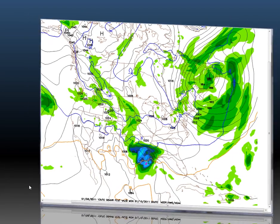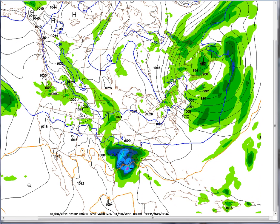So let's go to the first thing. Now, this is the new NAM model. This only goes out 84 hours, so this is as far out as I could go. This is this morning's run, and you're looking at the forecast for late Sunday night. This is 7 p.m. Sunday night, and you can clearly see our winter storm here across the southern plains into the Gulf Coast region. And the 0 degrees Celsius line, that's the rain-snow line, is all the way down south of Charleston. So plenty of cold air in place as this system moves out. So that only goes out 84 hours.